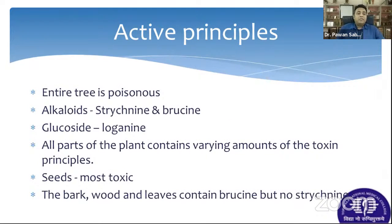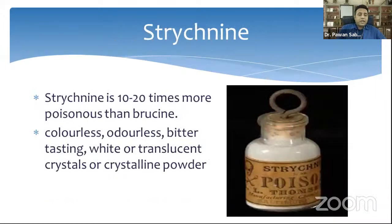The active principles in Strychnos nux vomica are strychnine and brucine. It also contains a glucoside called loganin. All parts of the plant contain varying amounts of toxin. However, the seeds are most toxic. The bark, wood, and leaves contain brucine but no strychnine. Strychnine in the purest form is 10 to 20 times more poisonous than brucine. It is colorless, odorless, bitter in taste. It is white or translucent crystals or crystalline powder.